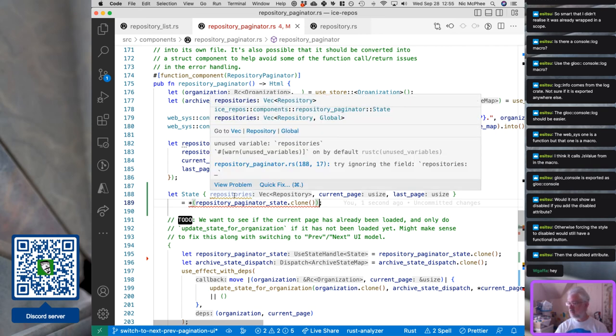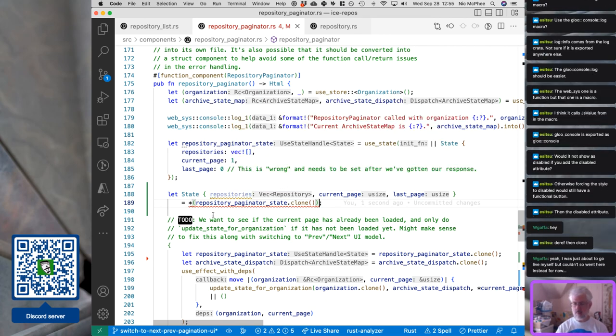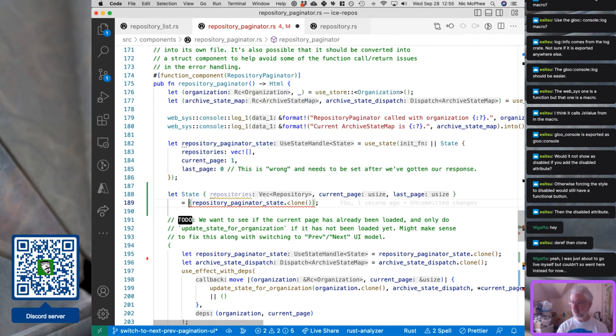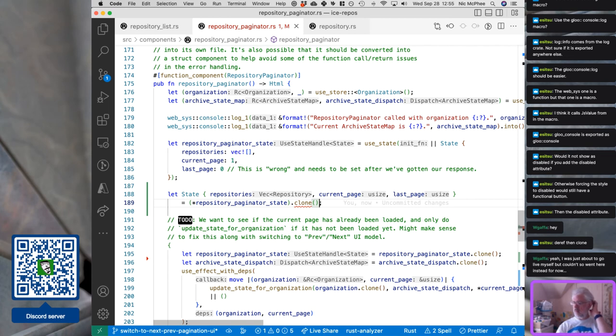So I think, deref then clone. Well, that's very kind of you. That did not work. Method not found. State doesn't support clone. And I don't really want to clone the whole state because that clones like all the stuff.